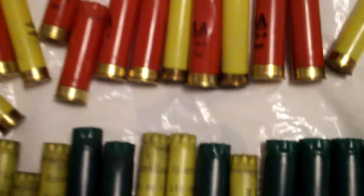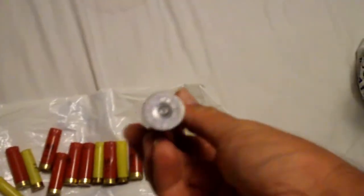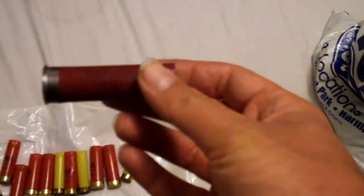Then you got the Winchester AA. These are the only kind manufactured by Winchester that are reloadable. Everything else, you might start thinking you should buy. Are Federals, or ammunition manufactured by Federal, reloadable? Well, not their shot shells. Absolutely not.